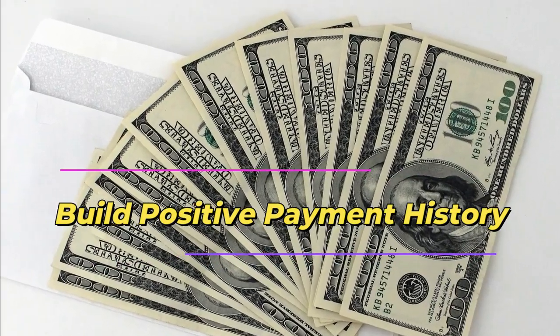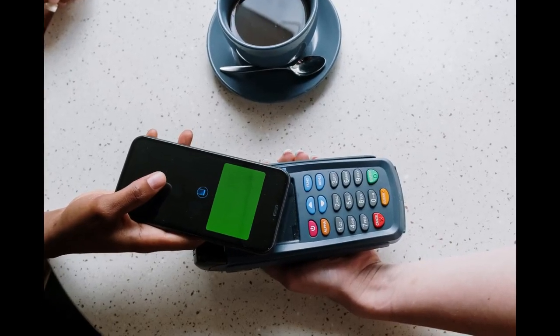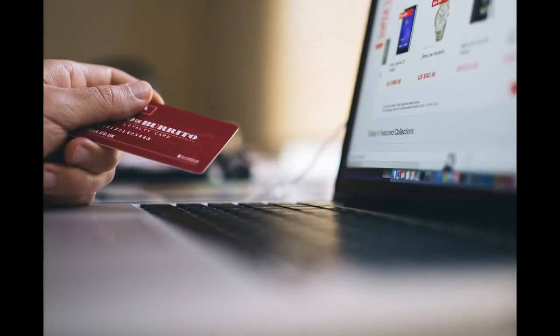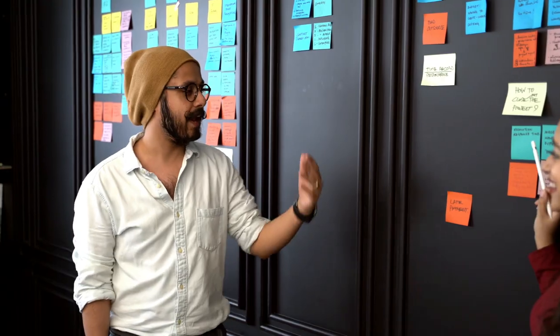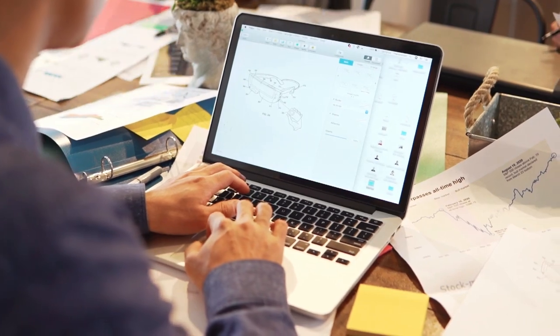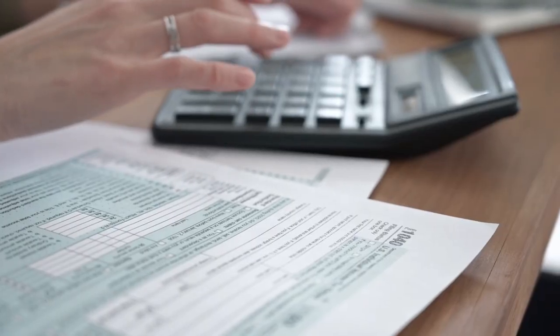Build positive payment history. Consistently make on-time payments on all your credit accounts. Your payment history is a significant factor in determining your credit score. Be patient and educated. Building credit takes time, so be patient and remain committed to responsible credit management. Educate yourself about credit score factors and personal finance to make informed decisions.